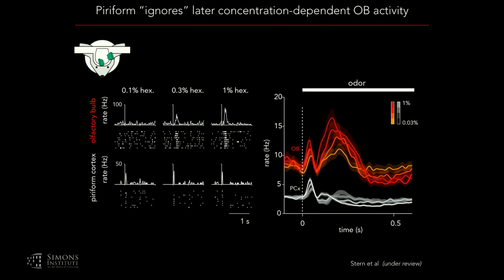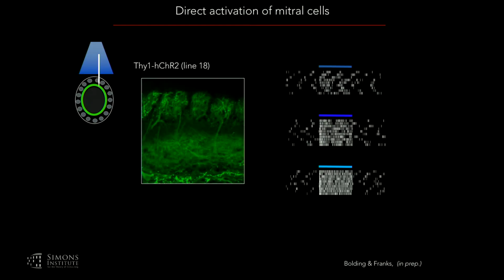And so what you can see is that at the beginning of the sniff, there's a robust response in both the bulb and the cortex, but then later on, there's this large envelope of activity, which is actually quite concentration dependent in the bulb, that's just simply not represented in the cortex. It's like the cortex is sort of actively ignoring this stuff that's coming in later. Again, remember, these mitral cells are the direct afferent inputs to the piriform cortex.